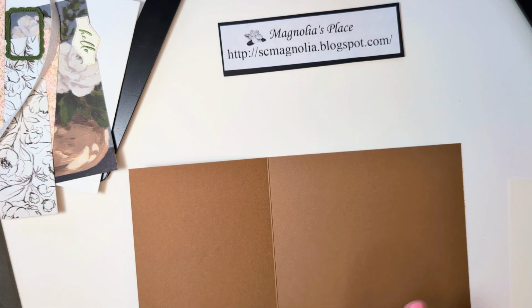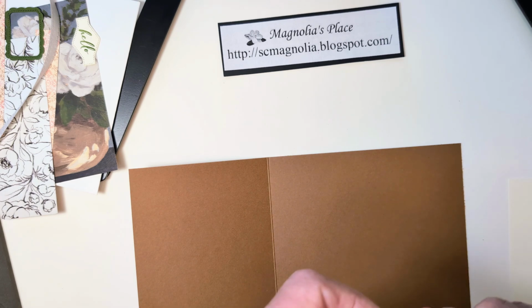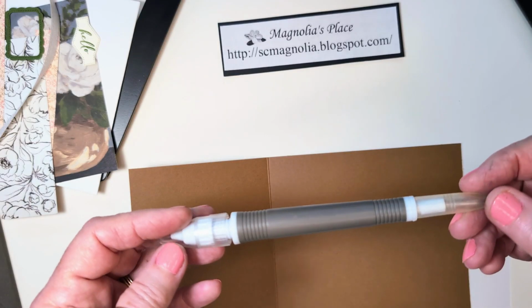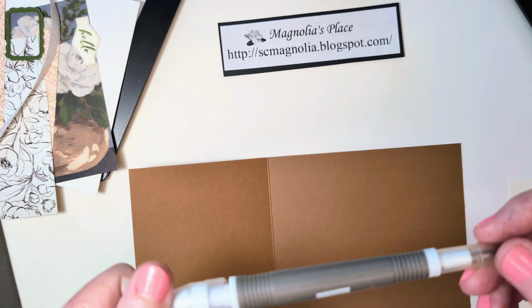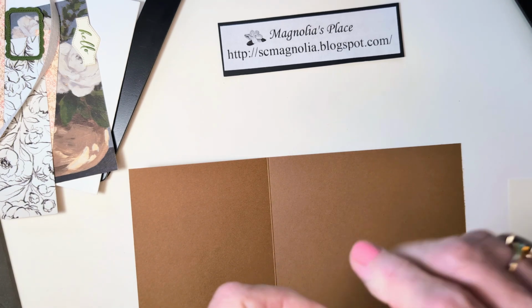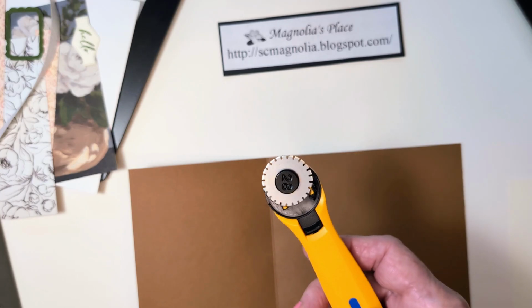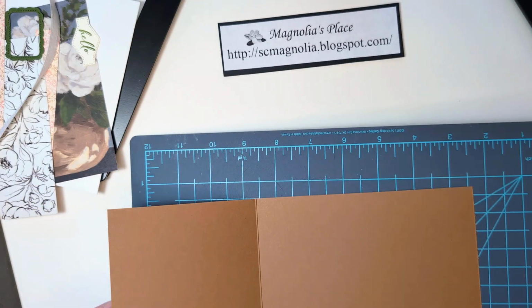Now, if you don't have a scoring tool, not a scoring tool, what is this? A perforating tool. There is an attachment you can get for your, what's this called? This tool that I can't think of the name of right now. Anyway, this just unscrews and you can put that little perforating blade right here. I did not get that because I already have one I've had for quite a while. So I'm just going to use what I have. And you'll need a self-healing mat.